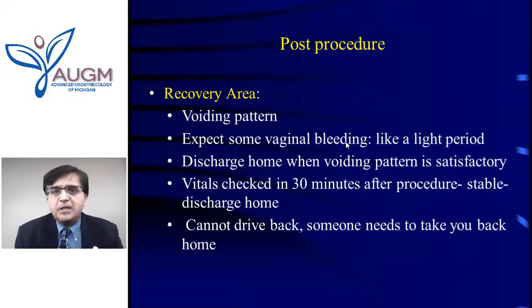So don't be alarmed if you see blood clots in the toilet bowl when you get up to go to pee the first time. You're discharged home when I make sure that you're emptying completely and your vital signs are stable.